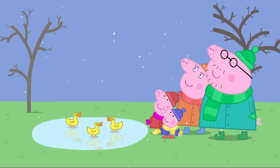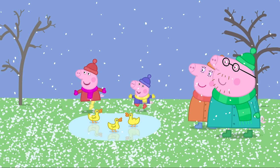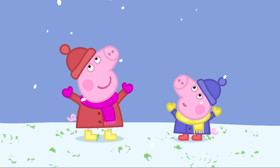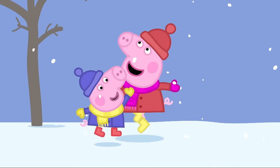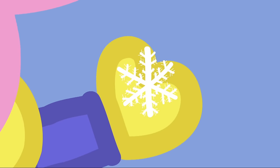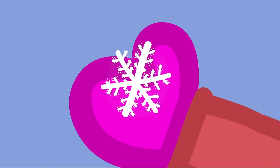It is starting to snow. Snow! Peppa and George love snow. George, let's catch snowflakes. Peppa and George are catching snowflakes. Ooh. George has caught a snowflake. Peppa has caught a snowflake.